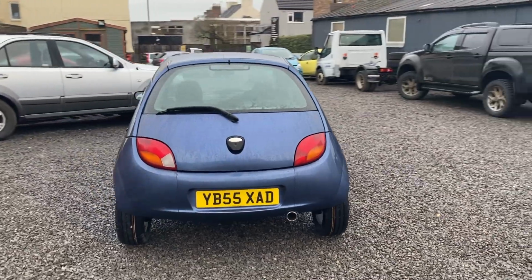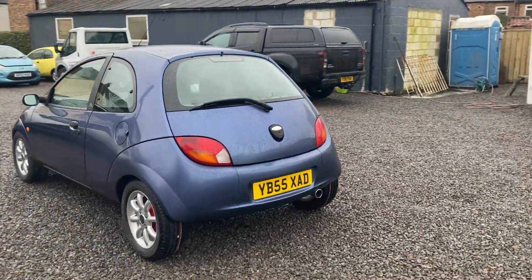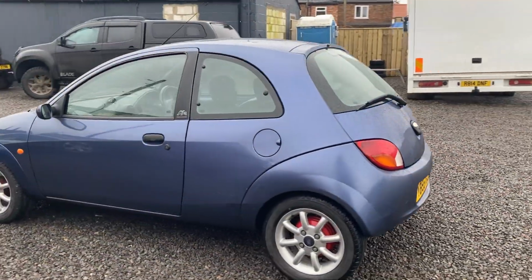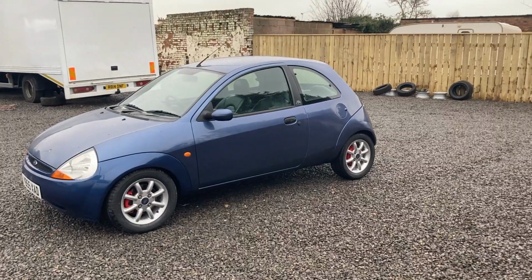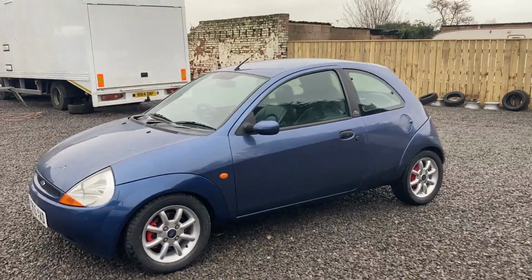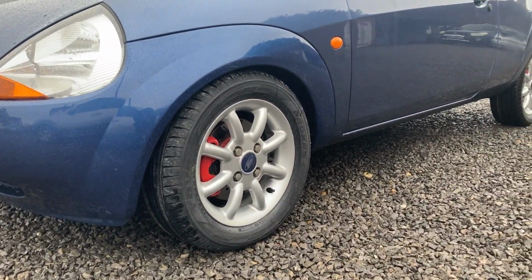I'm well happy with it. Really happy with it. Just that little detail of that cherry bomb out the back. Sits really well on that suspension. Just looks like a little 1.3k, but great fun. Look at it. Woo, very nice. It's driving. Seems all right.